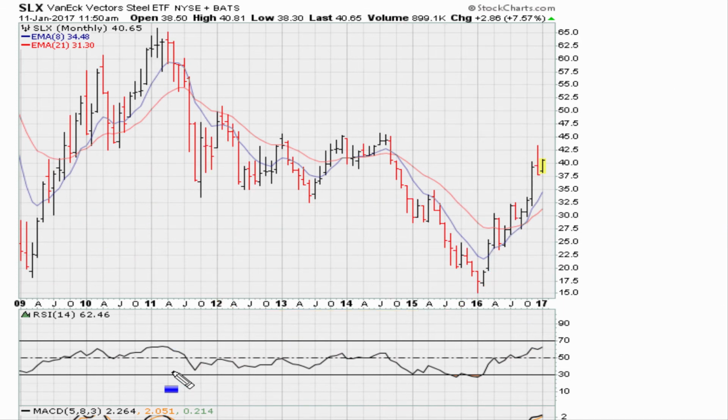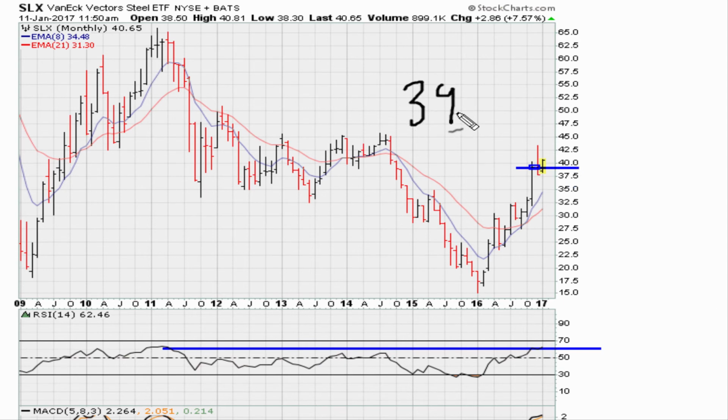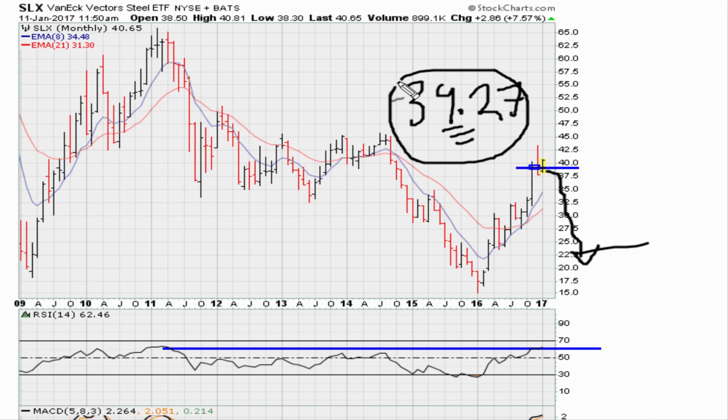So let's take a look at this here. Failure to hold above this line, failure to hold above 39.27, and one can consider that the next meaningful, and I mean a big drop, will take place once this fails. Whee! So there's money to be made if this fails, and there's money to be made if it can break out, because there's a scenario here: either it is going to advance above this blue line for a major move higher, so that's the make situation, or it moves back below that number of 39.27 and money is going to be made shorting the steel sector.